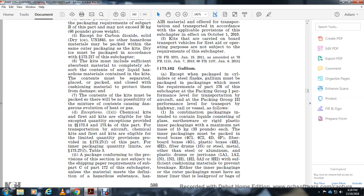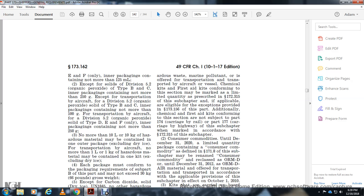Subpart C of part 172 applies to materials meeting the definition for a hazardous material, hazardous waste, or marine pollutant offered for transportation by aircraft. Eligible chemical kits and first aid kits conforming with the section may be marked for limited quantity as prescribed in 172.315 of this subchapter, if applicable, and are eligible for the exemption provided in 173.156 and 173.157.